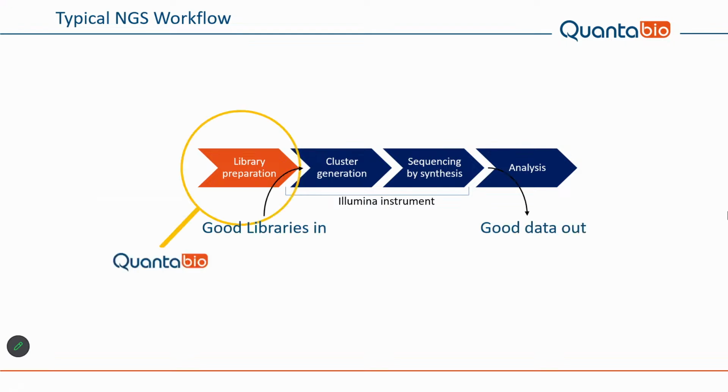And the key step in the process is this library preparation, because whatever you put into the instrument will be directly related to how good the data quality comes out. So for us, it's very important that our library preparation kits are designed to not only be fast and easy, but also to generate good, high-quality libraries so that you get good, high-quality data.